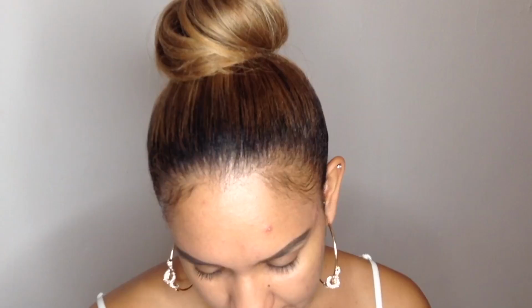So I'm going to show you guys the foundation, and we're just going to see the difference between the sponge and the brush and which one I like better. So for the foundation, I am in the shade 300. Okay, so it's basically for medium to tan skin with neutral undertones.